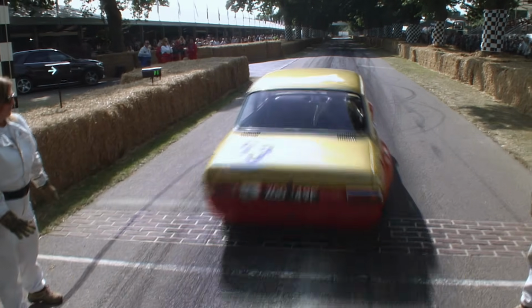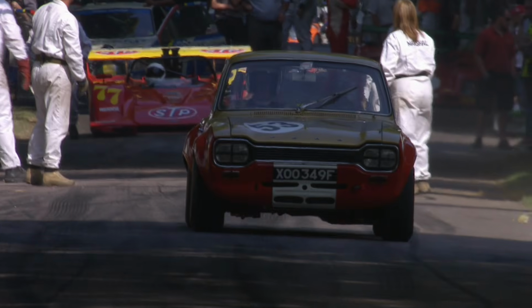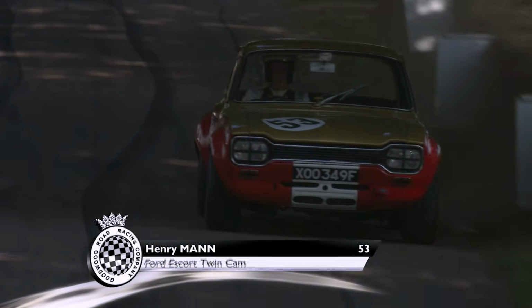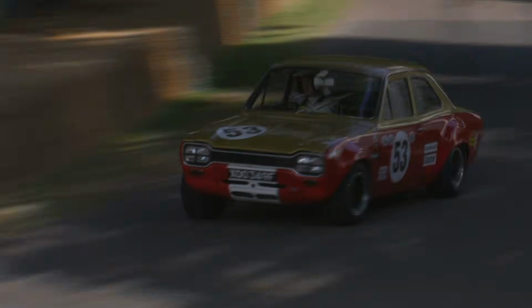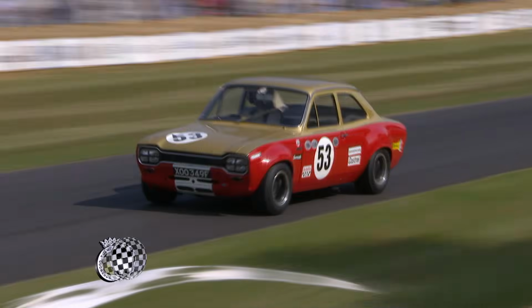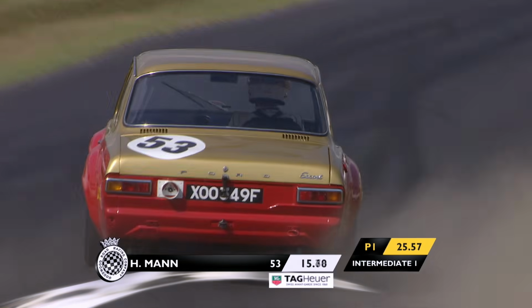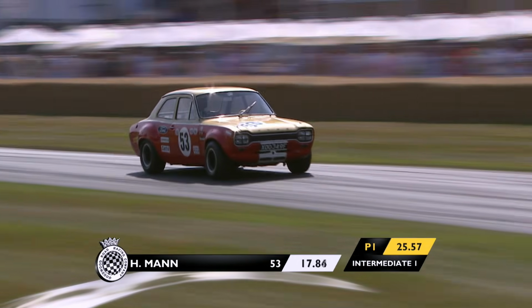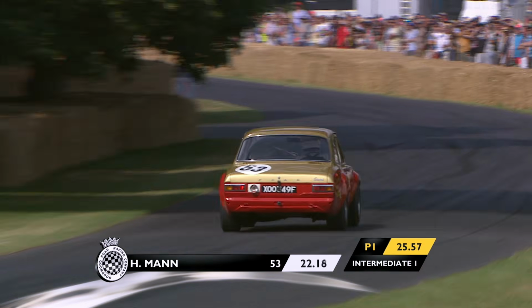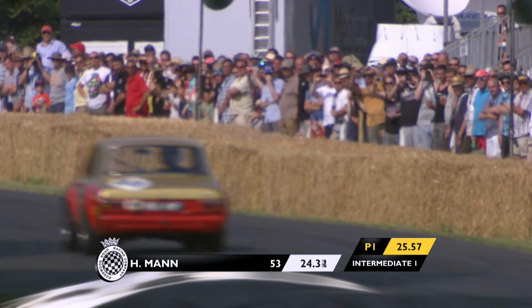To the glory days of the British Touring Car Championship, the Ford Escort twin cam driven by Henry Mann. It was his dad's car and his son is driving. But to me, watching in my short trousers as I was there, Alan Mann Racing meant everything. Just look at the colours there, the gold and the red, and that was seen on the Ford F3L, it was seen on sports cars, Le Mans cars, because they developed loads of cars for Ford.